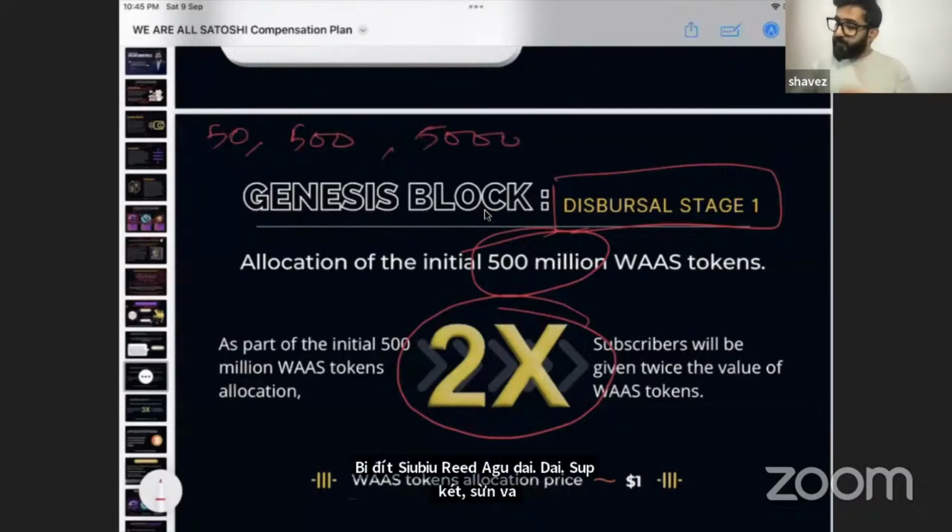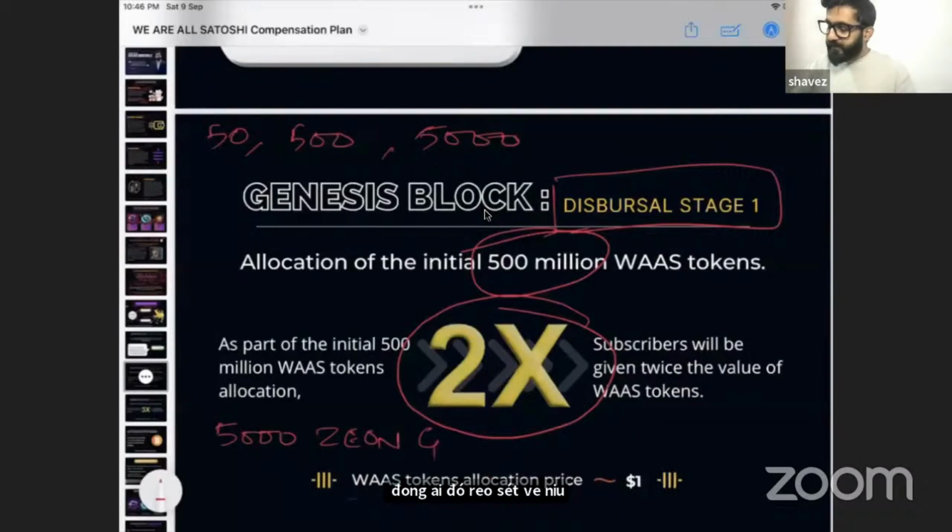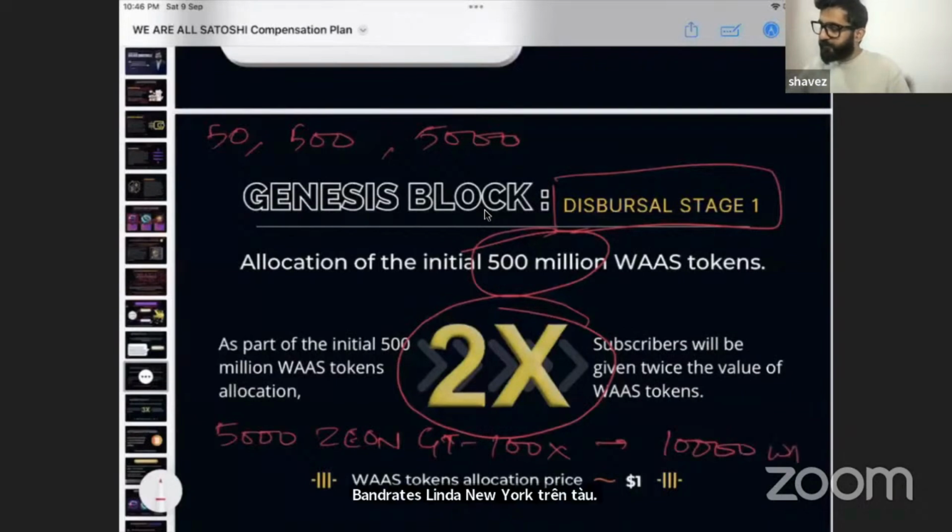So when you buy a miner or when you sell a miner, and your downline or yourself, when you buy, if they buy a $5,000 Xeon GT100X, then they get 10,000 WAAS tokens.